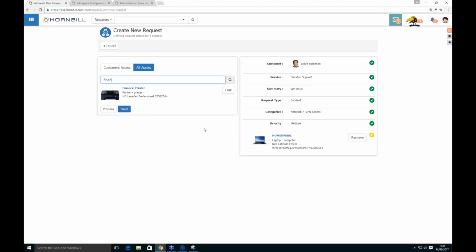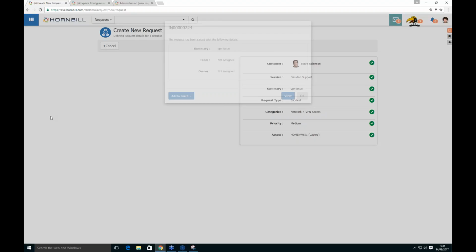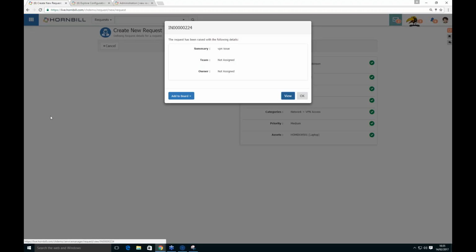I won't link the finance printer. I've linked Steve's laptop again, so I will leave that and hit finish. And again, that will come back with a reference number 224, and we've prefixed this with IN for incident.